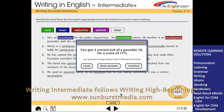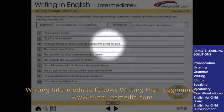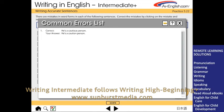Let's make a mistake and see what happens. When we click the Check Answers button, it will give us a score. The common errors list gives you the correct answer first. He's a cautious person. And then shows your incorrect answer. He's a caution person. The common errors list is a great tool. It allows you to keep a record of your mistakes and the corrections as you move through the program.